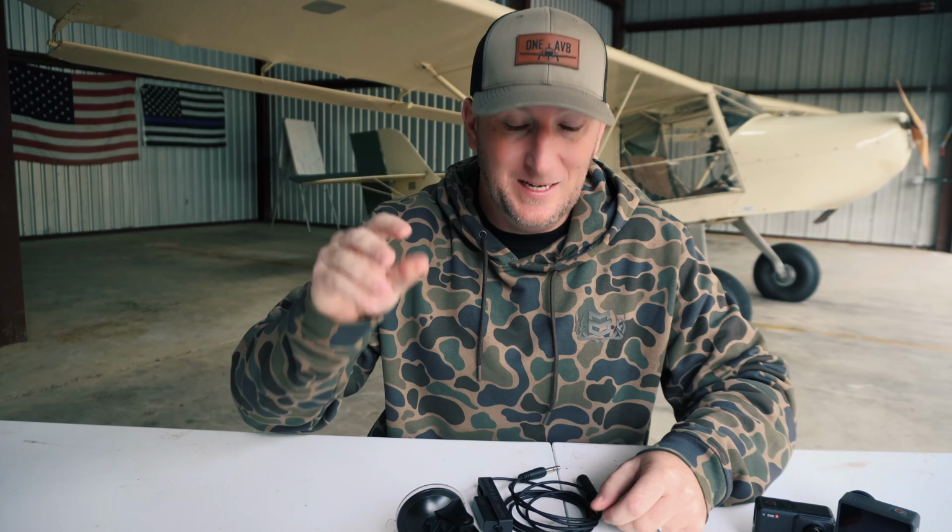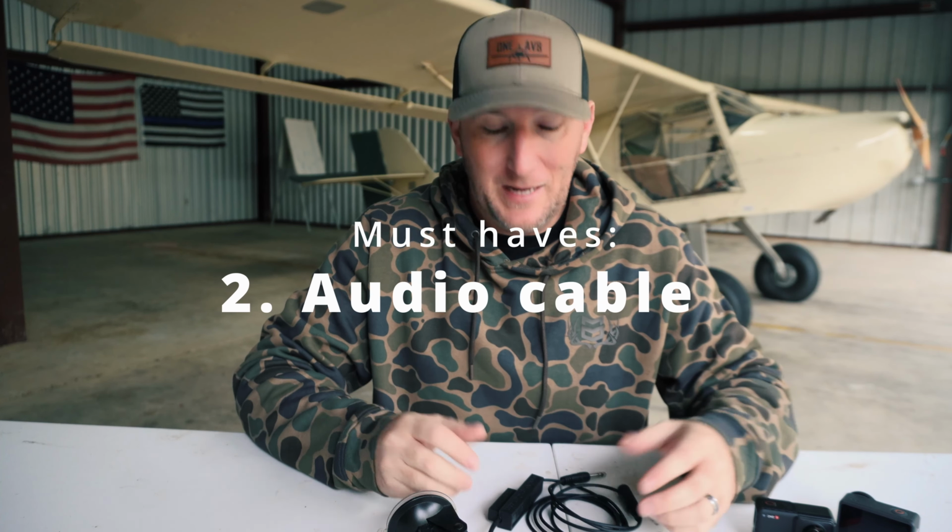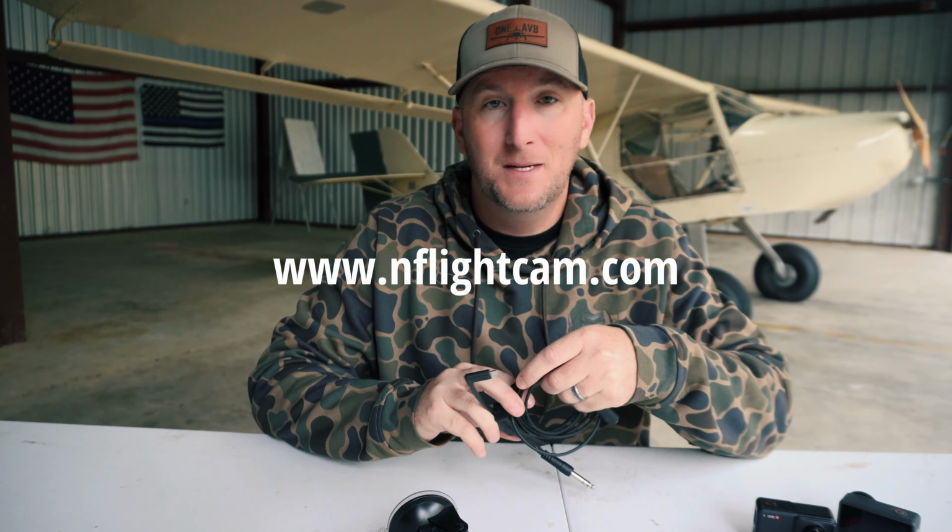Second thing you're gonna need, if you wanna record the audio that you hear in your cockpit onto your camera so that you hear it when you watch the video, you need a special cord. Basically, depending on which model of action camera you get, depends on which specific cable you need. Now, the easiest way to make sure you get the right cable is to let someone else do it for you. And what I mean is, go to the website, inflightcam.com. You can pull up the different cables and just select the one that's made specifically for the model of GoPro or whatever that you have.